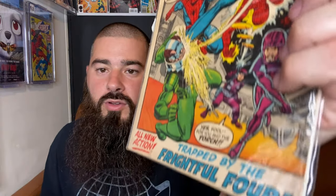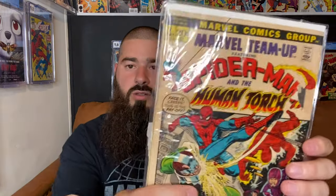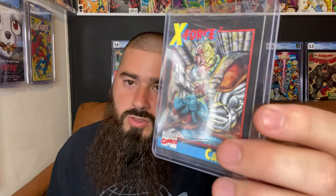Another $2 book, but I actually didn't know it had damage right here in the lower top corner. We got Marvel Team-Up, Spider-Man and Human Torch number 2. Cool cover, though. Older book. $2, I'm going to pick it up. It is in a little bit rough condition, but I went ahead and grabbed it. And the guy actually threw in a Cable card, too. Really cool.